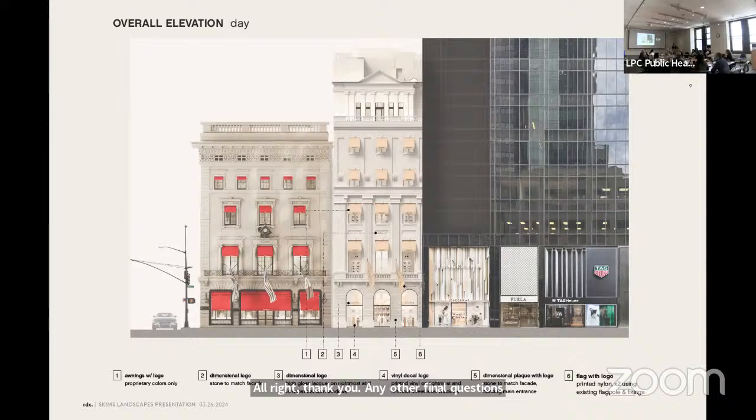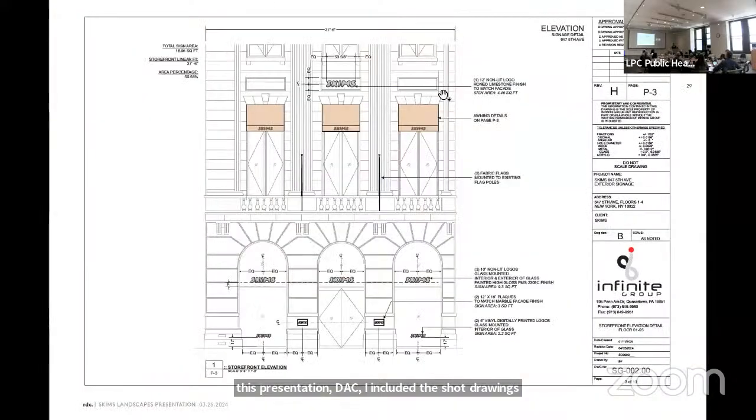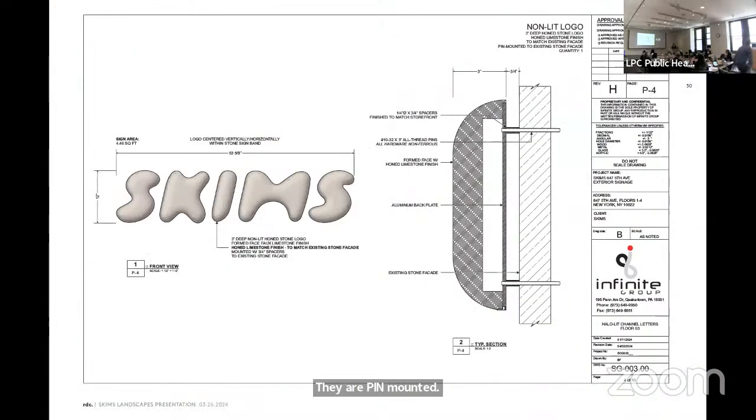Yes, Commissioner Chu. The show letter that's on the way it's right. Yes, if you look at the appendix, which isn't a part of this presentation deck, I included the shop drawings from the sign vendor. They are pin-mounted letters. Stone on pins. Here's the detail. Okay. And are they reusing the holes from the previous sign? Yes.